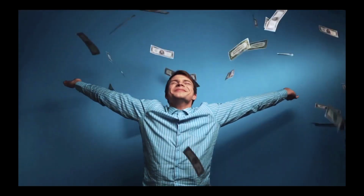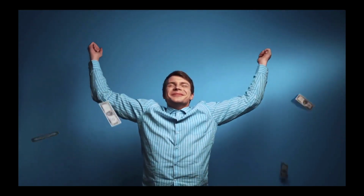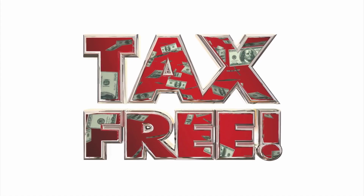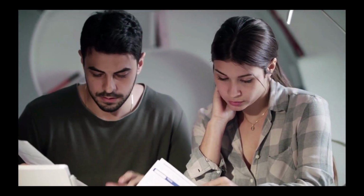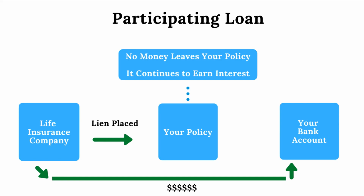One of the key benefits to owning a universal life insurance policy is the ability to access funds from your policy's cash value without having to pay taxes on it. If you have or are thinking about buying an index universal life insurance policy, it's important to understand loans and how they work. So let's get into it. When you take a participating loan, your money never leaves your policy account. It continues to earn interest. So you earn interest on the money you loan yourself. Now you're charged interest for borrowing it, but the interest you're getting on that money far offsets the charge.